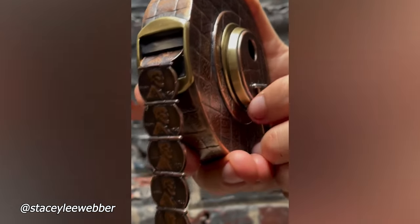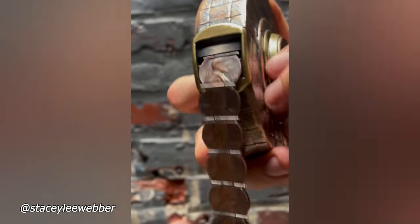Being stylish doesn't have to break the bank. If you find the right accessory, it will only cost you pennies.